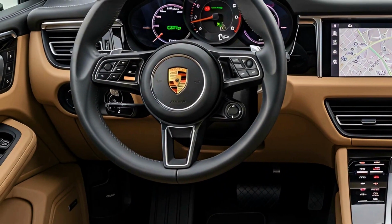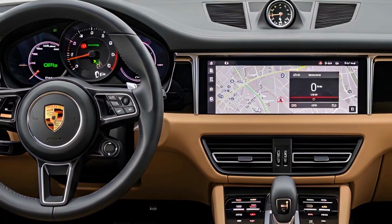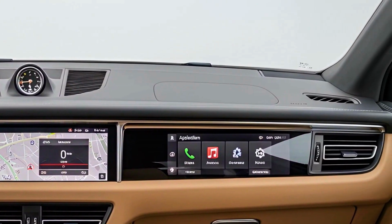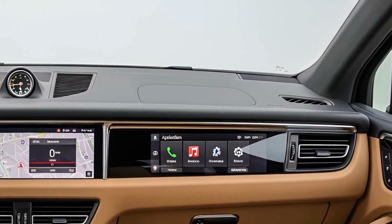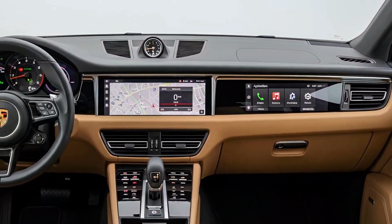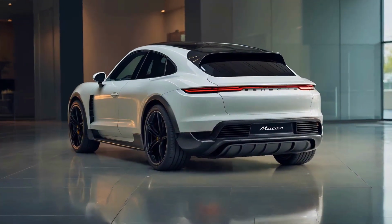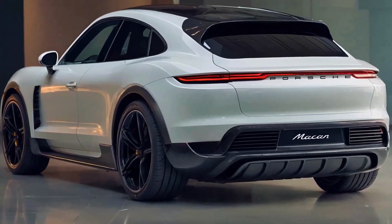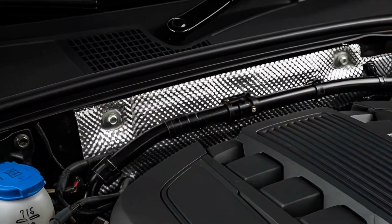Inside, the EV Macan feels like a mini Taycan. There's a 12.6-inch curved driver display, a 10.9-inch center screen with the latest PCM, and an optional 10.9-inch passenger screen for video or nav help. You can add an AR head-up display that paints arrows and info onto the road ahead. Practical space lands at 18 cubic feet in the rear, plus a 3 cubic foot frunk for cables or a small bag.